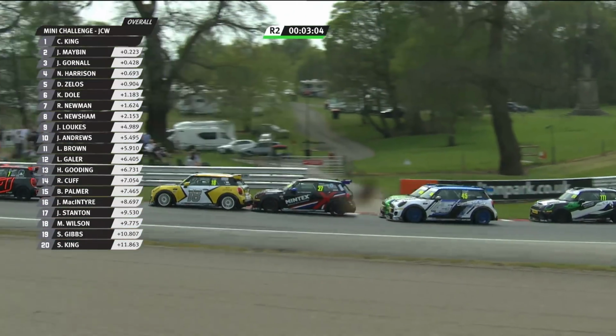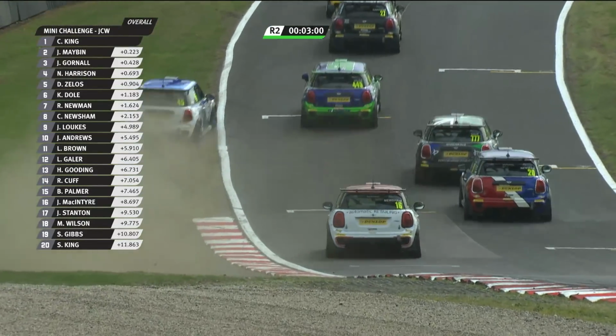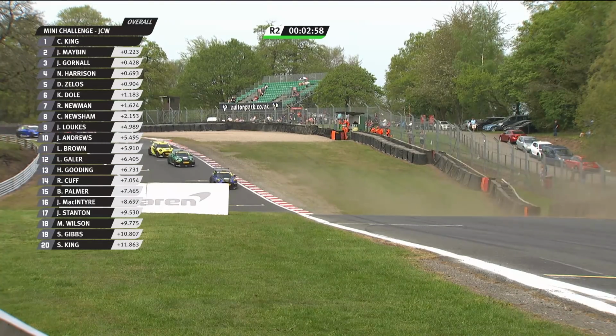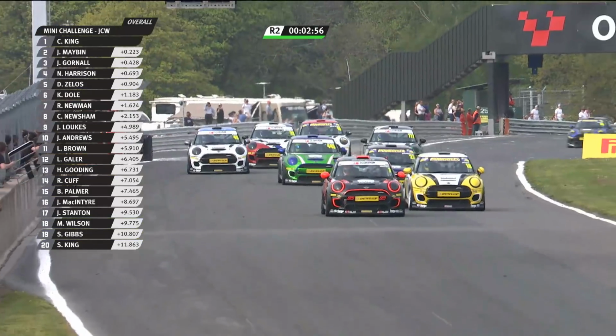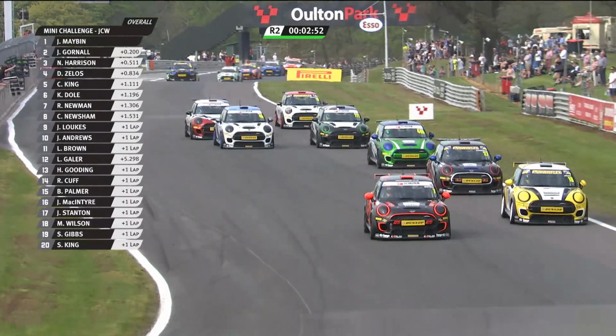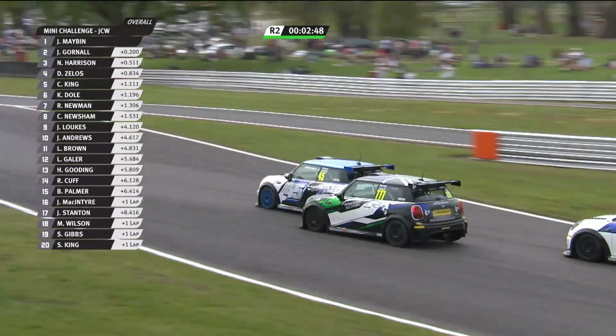Gornall goes second, Harrison goes third, Zelos elbows his way through into fourth, and King's on the grass, and that means he'll be fifth or maybe sixth as they come across the start-finish line. What a shame for Callum King. He'd driven a brilliant defensive race until that point, but Jack Mabin has gone through. Now, can he fend off James Gornall, who has been the fourth man all weekend long?